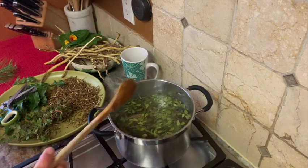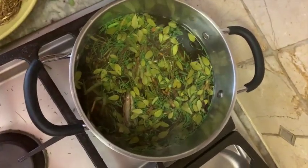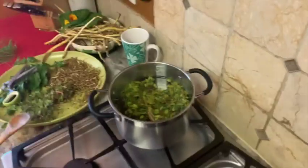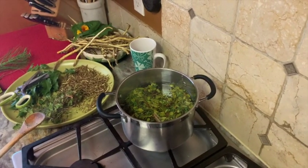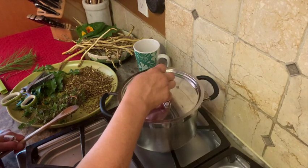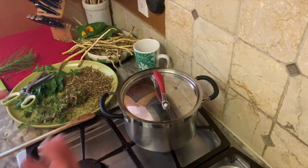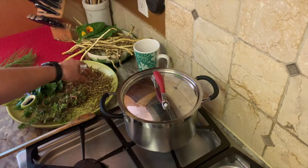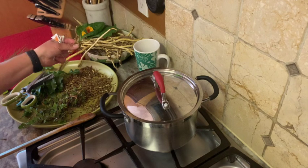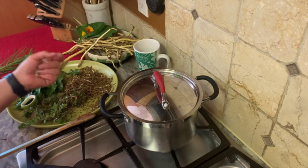There it is, quite the cauldron. Ooh, I like the good stuff, all floating around in there. So yeah, put that on a low simmer and let that just roll for a good half an hour at least to get that nice and extracted from those more difficult roots. The roots, they just take longer than, say, a nice tender leaf might to get the constituents out.